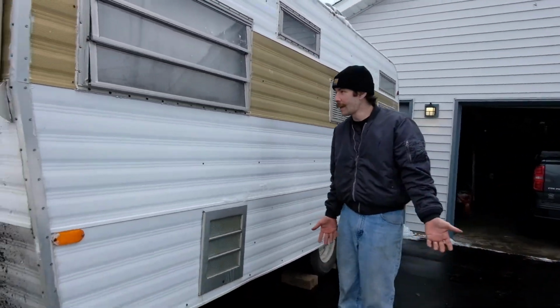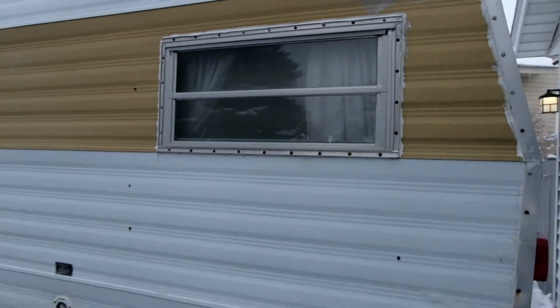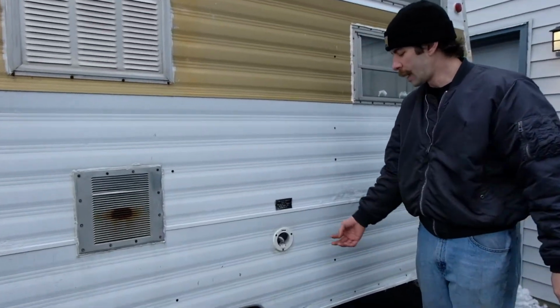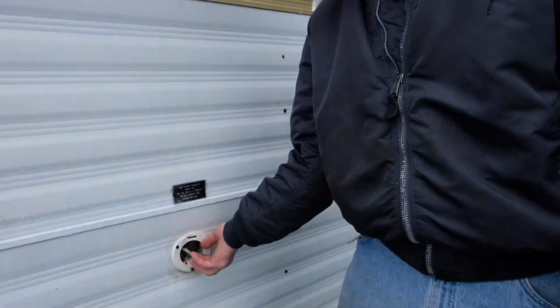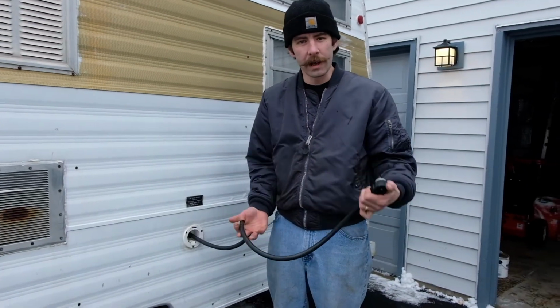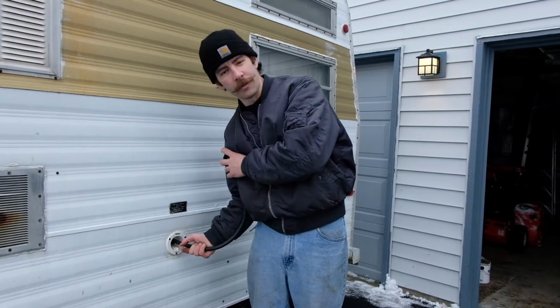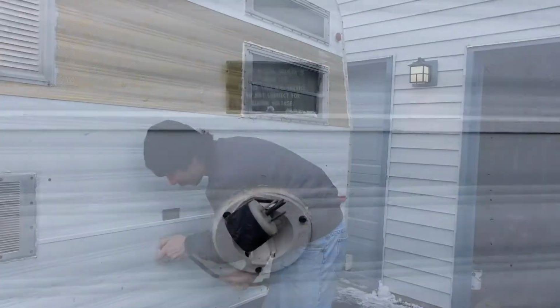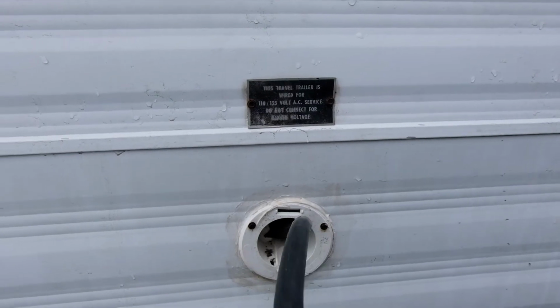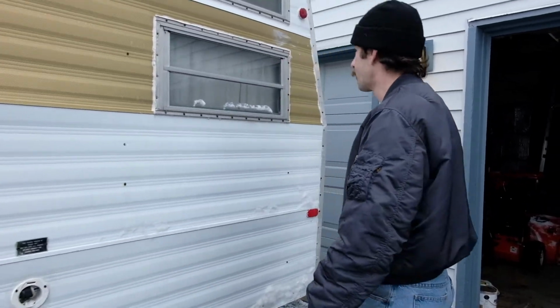So then we move on to the side here. Lots of great windows down this side. We have our vent system, venting from the bathroom, from the heater. Then we move on. We have a full 110 hookup here. So anywhere we go, we can hook up, get some power inside, run all the lights, run all the electrical, have some nice outlets in there, charge your phones, charge your batteries, etc. So that's nice. It just kind of comes in and out. Nice cable. Again, untested. We'll see how that works and fix it up if it needs repair.